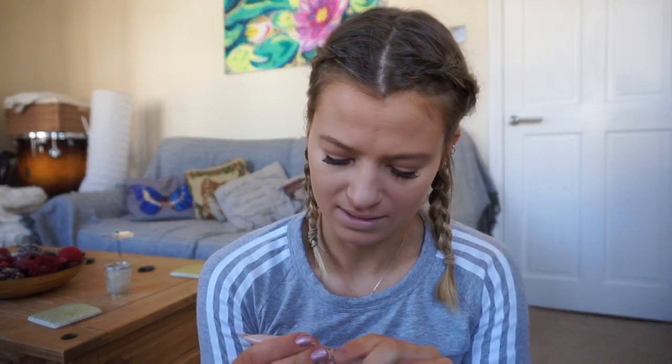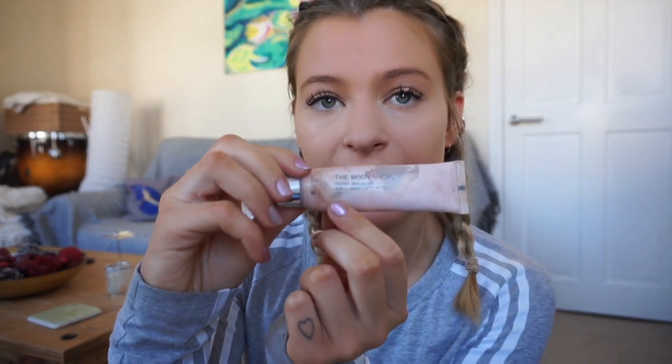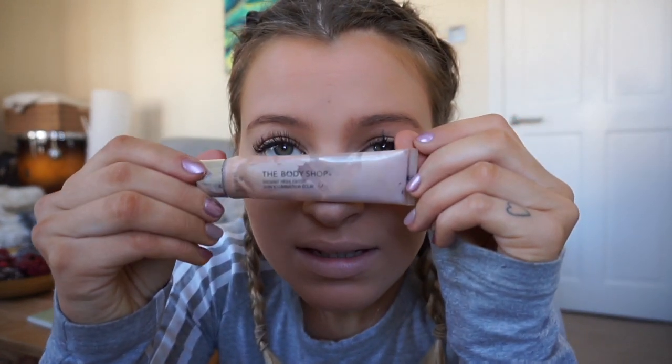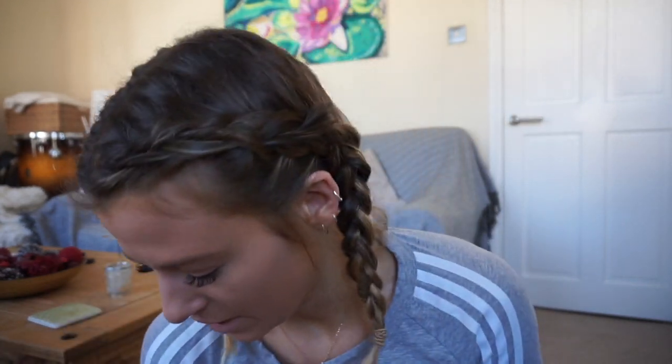Next I use the Body Shop Radiant Highlighter, which is nearly run out, and I'm really sad because they've discontinued this. As you can maybe see, it's basically run out, but when it does I have bought the L'Oreal True Match highlighter because it's got the same pinky glow, which I really like. I haven't been able to find it, and then I saw that and I was like, yeah.